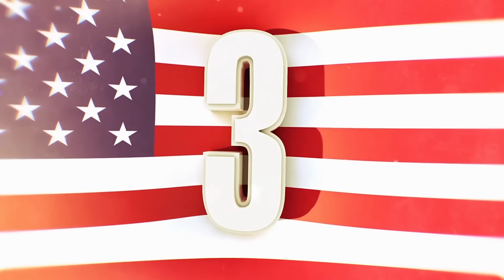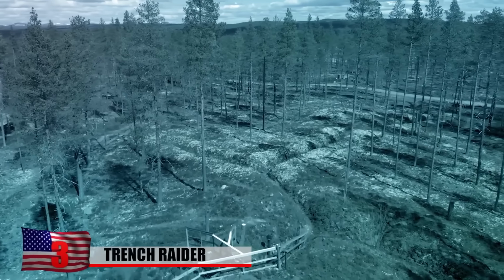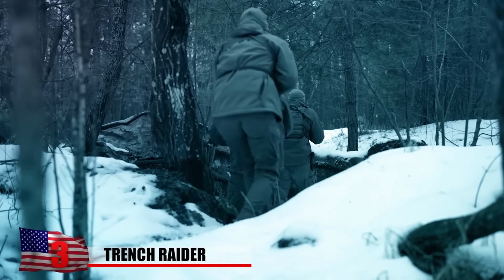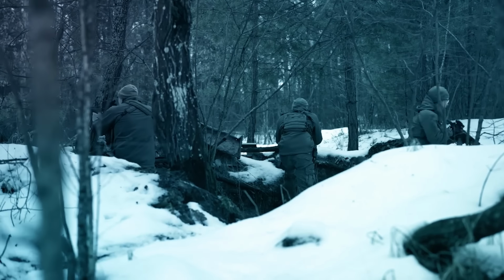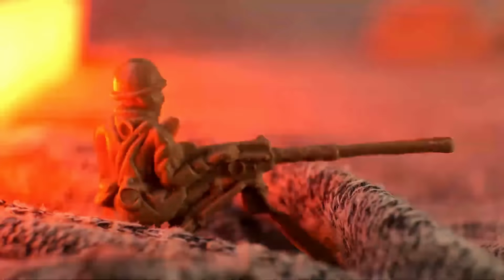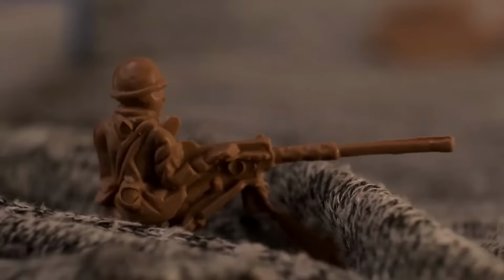Number 3. Trench Raider. Trench warfare is commonly remembered as a defining feature of World War I. During the early days of war, soldiers dug large trenches as a defense against the enemy. Much like a moat surrounding a castle, it was a way to keep the enemy from getting too close. During World War I, trenches took on increased importance as a way for soldiers to avoid machine gun fire and the destruction of other modern weapons.